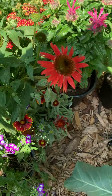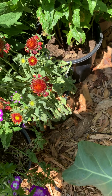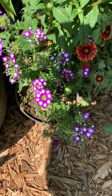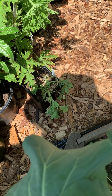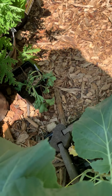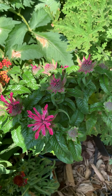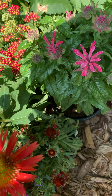I forget what kind these are. These echinacea, I just bought these yesterday, or cone flowers. I can't see it right now. There's a mix of some verbena, blanket flowers, poppies that have just been looking really sick. I keep trying to help them bounce back, but they're barely hanging on, so I gotta do some work with them this week. Here is some neon pink bee balm that I bought yesterday, and I love it.